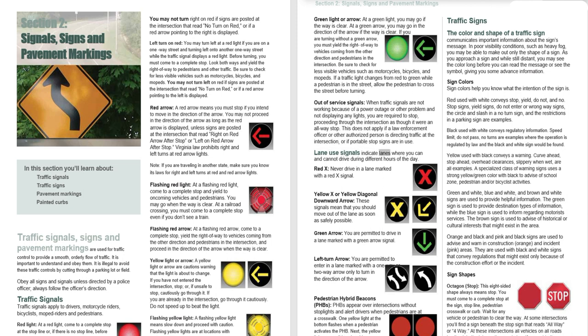Lane use signals indicate lanes where you can and cannot drive during different hours of the day. Red X: never drive in a lane marked with a red X signal. Yellow X or yellow diagonal downward arrow: these signals mean that you should move out of the lane as soon as safely possible. Green arrow: you are permitted to drive in a lane marked with a green arrow signal. Left turn arrow: you are permitted to enter a lane marked with a one-way or two-way arrow only to turn in the direction of the arrow.